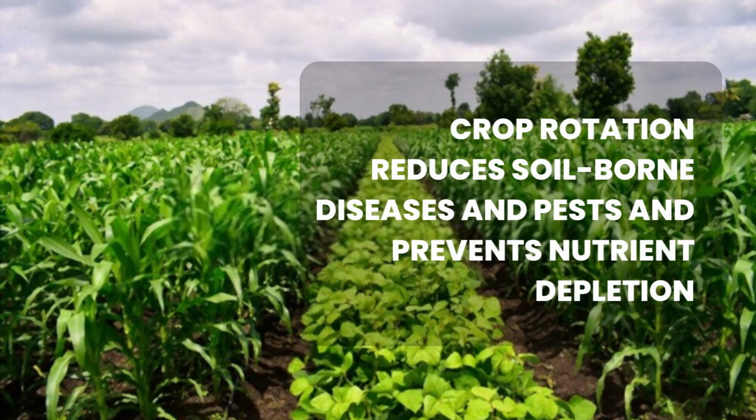In conventional farming, the same crops are often grown in the same fields year after year, which can lead to the buildup of soil-borne diseases, pests, and weeds. By implementing crop rotation, organic farmers can promote healthy soil and support a thriving ecosystem of beneficial microorganisms and insects. In the next slide, we'll explore integrated pest management, another essential practice for promoting soil health and fertility in organic farming.